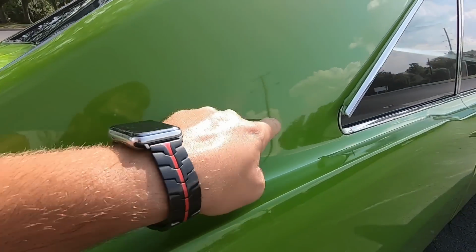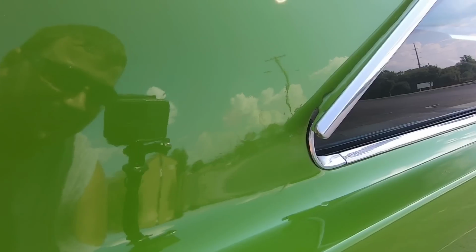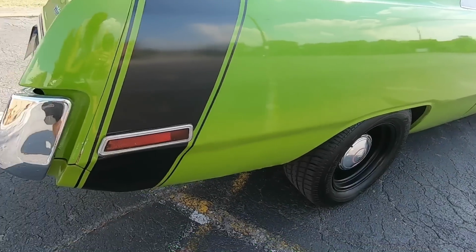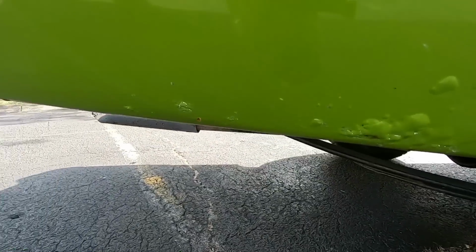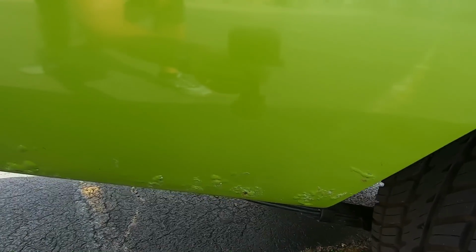I see a line in the paint. Something's been replaced. Got some bubbles popping up back here, the rear quarter. Got some rust in it.